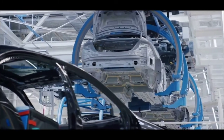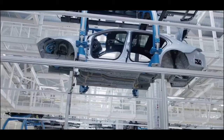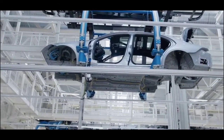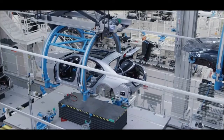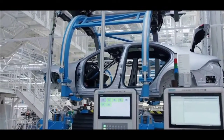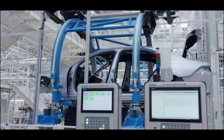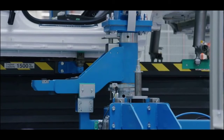On just a single floor, Mercedes will be producing the traditional gas-powered S-Class, a to-be-announced PHEV variant and the fully electric EQS. In short, the assembly line is much more flexible than it was before, incorporating new autonomous transport systems and a new modular body and powertrain marriage process.